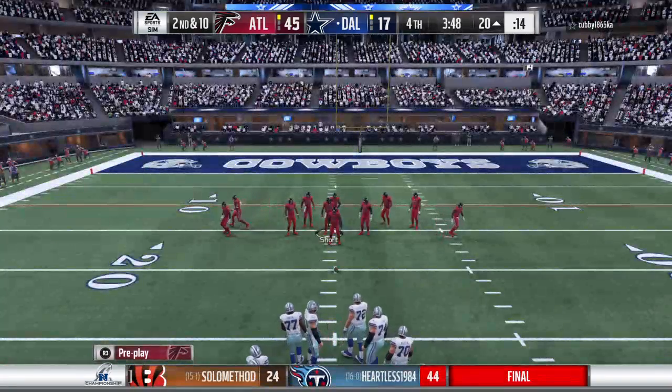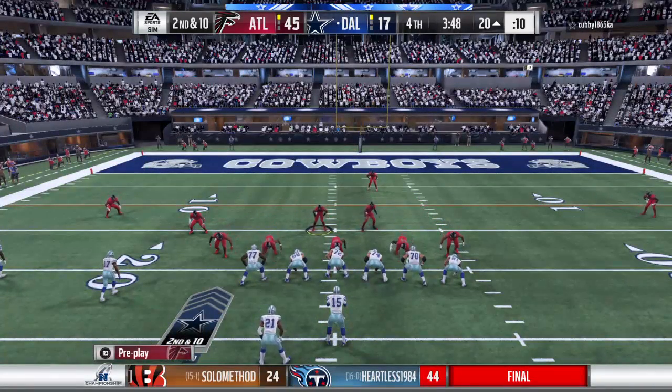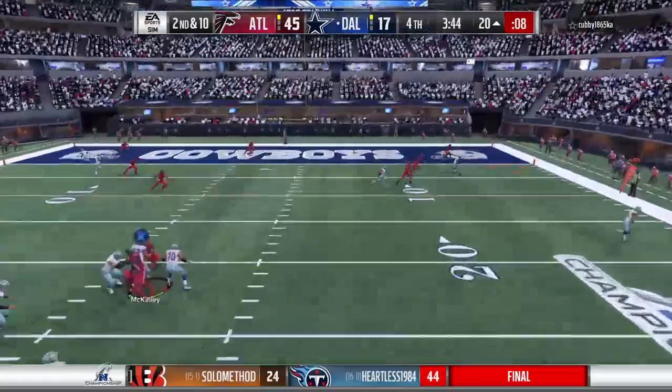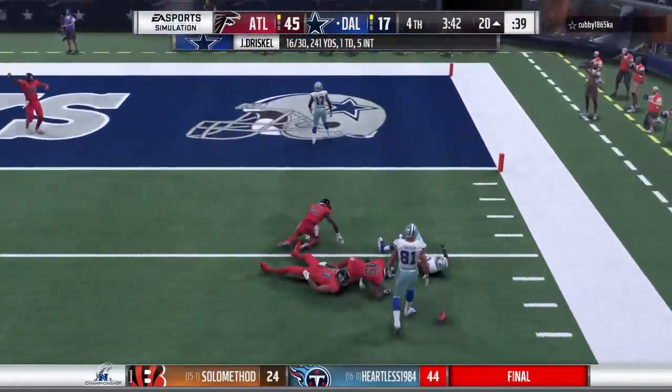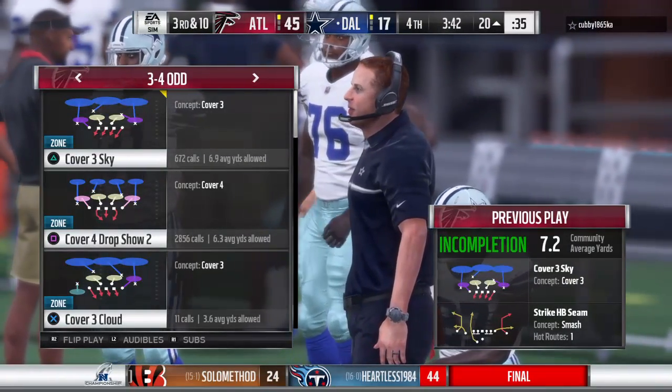Second down here after the incomplete pass. Strong right. Strong right. All right, here we go. 3-19. They'll drop the throw. And incomplete there. A nice hit jars the ball free and brings up 3rd down.